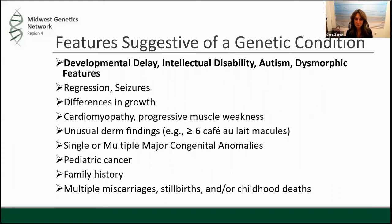There could be unusual dermatologic findings. So examples may be six or more café au lait macules, but also sparse hair or excessive hair, or abnormal dental findings such as conical shaped teeth or a significant number of missing teeth, primary or secondary. There could also be single or multiple major congenital anomalies, but also 3 or more minor congenital anomalies.